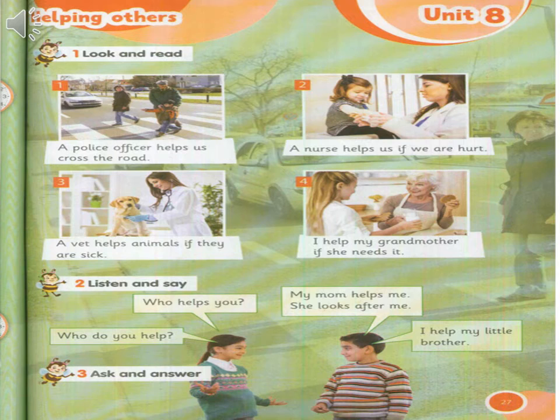Page number 27. Helping others. Exercise 1. Look and read. Picture number 1. A police officer helps us cross the road. Number 2. A nurse helps us if we are hurt. Number 3. A vet helps animals if they are sick. Number 4. I help my grandmother if she needs it.